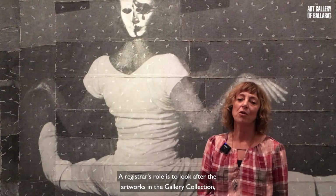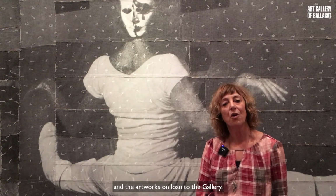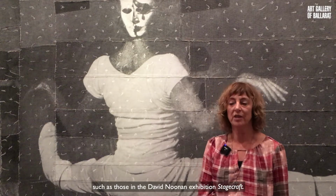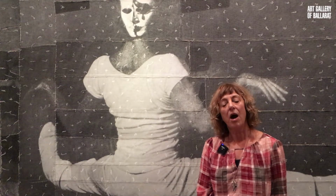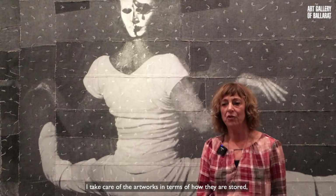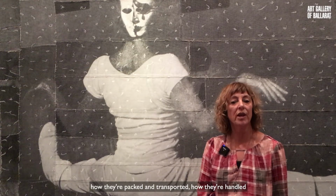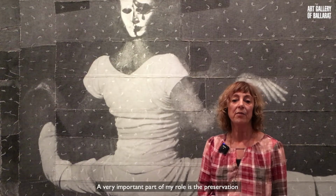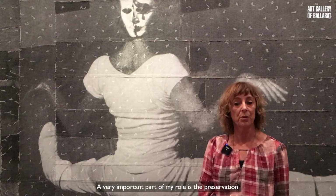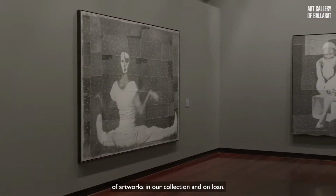A Registrar's role is to look after the artworks in the gallery collection and the artworks on loan to the gallery, such as those in the David Noonan exhibition, Stagecraft. I take care of the artworks in terms of how they're stored, how they're packed and transported, how they're handled and how they're installed in an exhibition. A very important part of my role is the preservation of artworks in our collection and online.